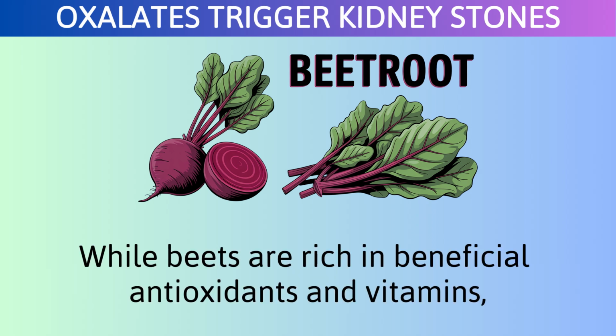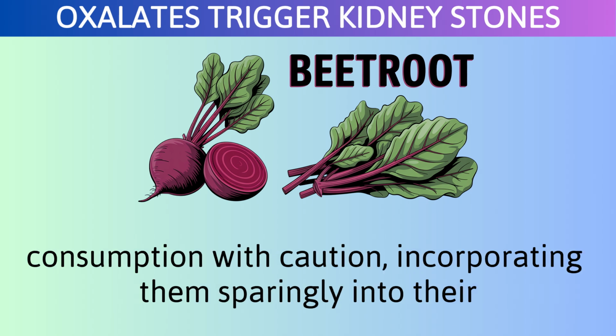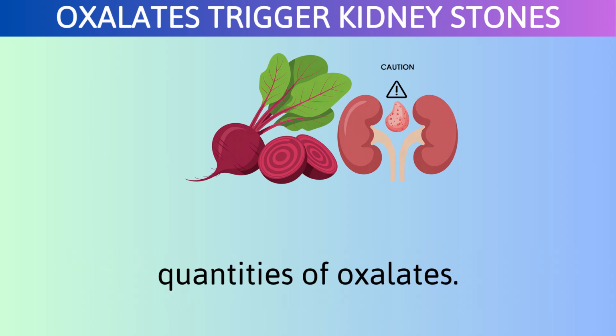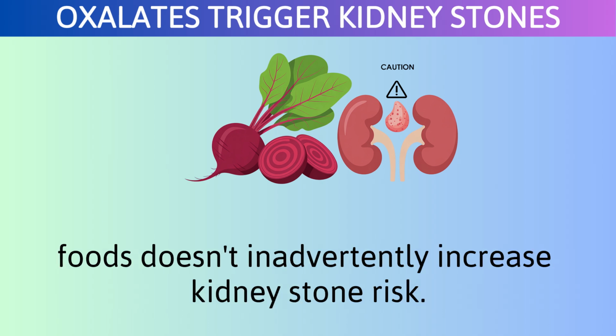While beets are rich in beneficial antioxidants and vitamins, individuals at risk of calcium oxalate stones should approach their consumption with caution, incorporating them sparingly into their diet. The popularity of beets in juicing and health-focused diets means that many people might be unknowingly consuming large quantities of oxalates. Awareness of their oxalate content allows for more balanced dietary choices, ensuring that the pursuit of health through nutrient-dense foods doesn't inadvertently increase kidney stone risk.